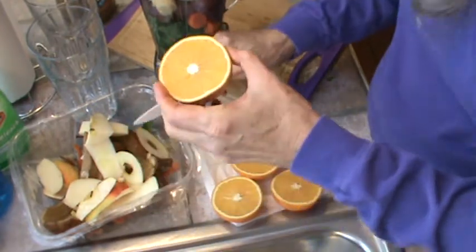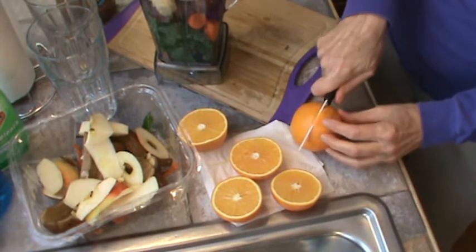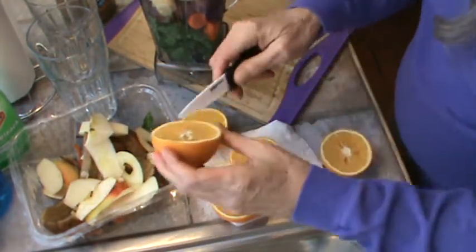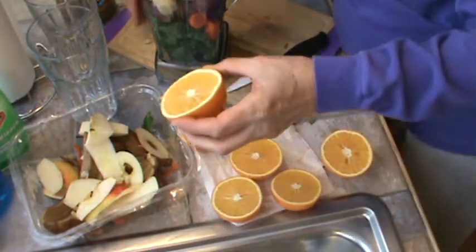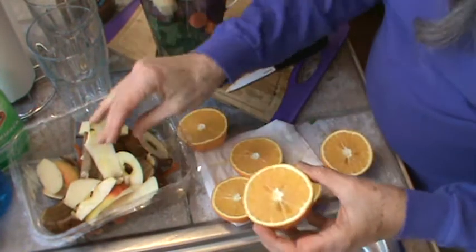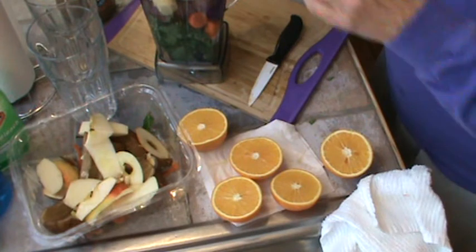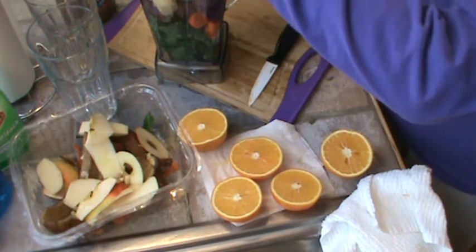So I'm just getting some of the bigger seeds out of them, and then I'm going to squeeze them directly. See, I've got some big seeds because these are juice oranges. So I try to get the really big seeds out, but the Vitamix would actually grind up an orange seed like that, and the orange seeds are not poisonous so far as I know. But anyway, I just get them out. I don't know why. I just do. All right, so if I squeeze them in, I seem to get more of, oops, there's a big seed.